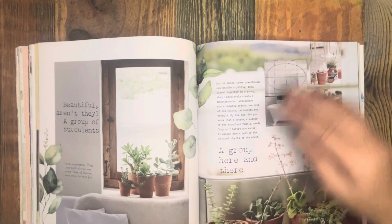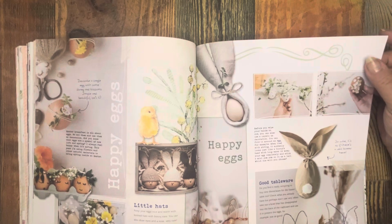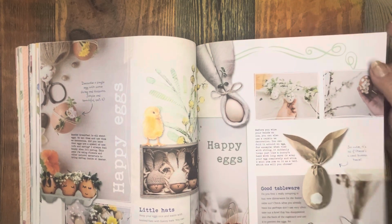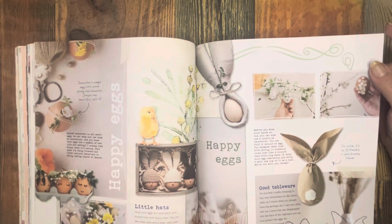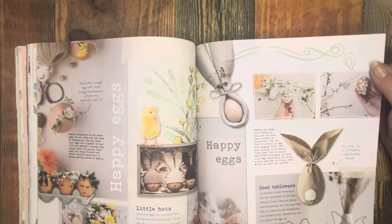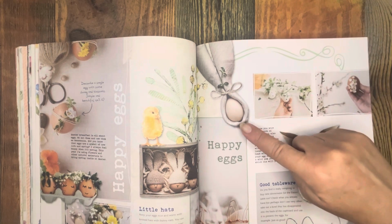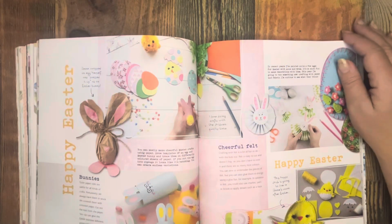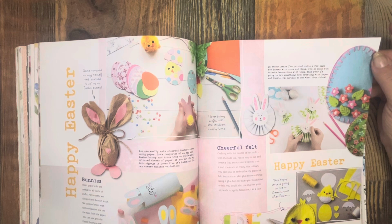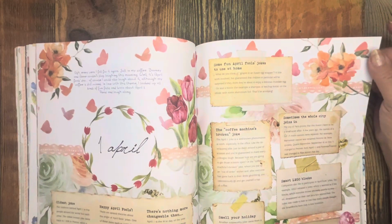A group of succulents. Nice neutral palette. White wood and terracotta. Happy eggs. Those are cute. Little bunny ones. It's a cute way to do an egg with a napkin. Cute little crafts for Easter and spring.